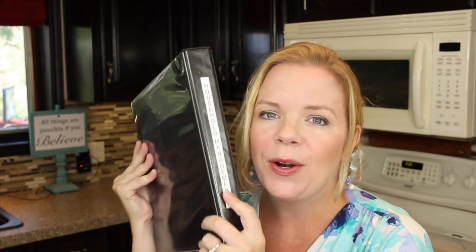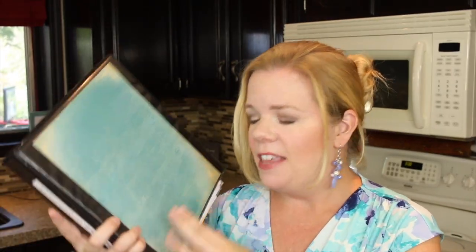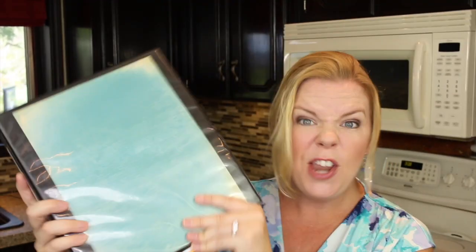So this is my household management binder, and I keep it here in the kitchen, and it's really sort of an instruction manual for my house. I don't refer to this on a day-to-day basis. This is really like in case of emergency, in case of death. Basically, that's honestly what it is. It is an emergency binder.